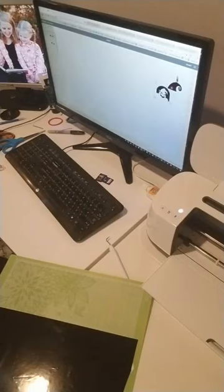Okay, so let's go ahead and insert this. It needs to be about that size. We're going to go ahead and just hide this for a minute. So you hit the eye over here and it's going to hide it so we can cut just this.